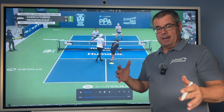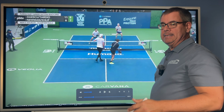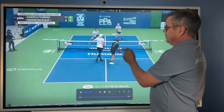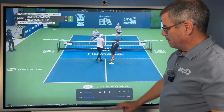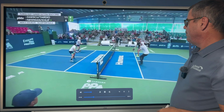I'm going to show you a contrast here. This is Gabe Tardio, young player, 19, I believe still. Look at the ball he has, right? Now, what he's going to do with that ball is he's going to just nicely finesse it over here to put stress on Riley, but not give him a ball that he can jump on. Then Riley's going to handle that shot, right? Nice little ball there by Gabe.